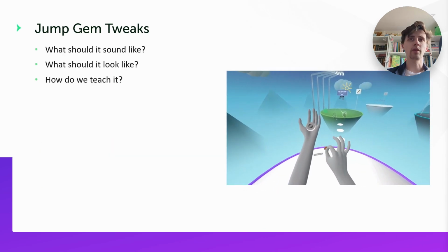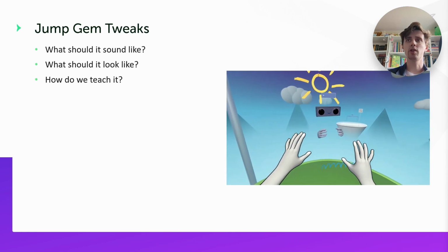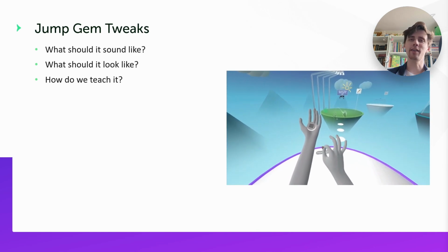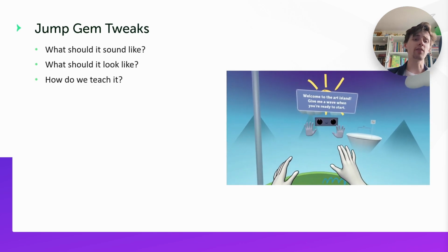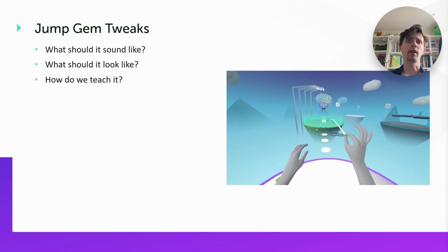How it should sound. We got rid of the sounds we had in the user test, which Rory had done as a Coke can sound effect. You'd get the sound as you did it, which was fun, but it didn't really suit the interaction. And instead, we kept it silent for a fairly long time, a good few months.